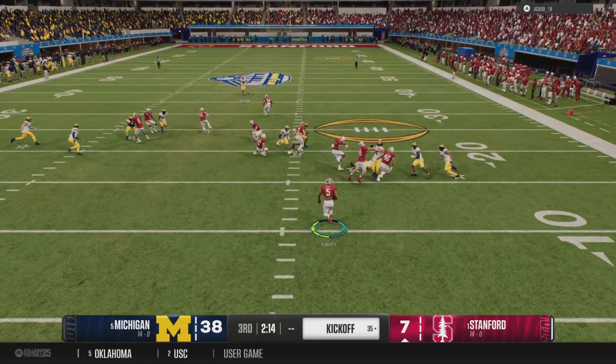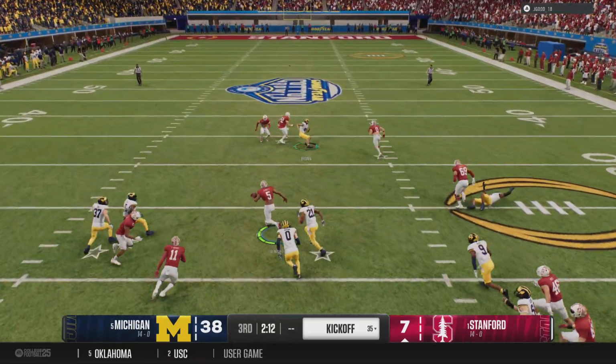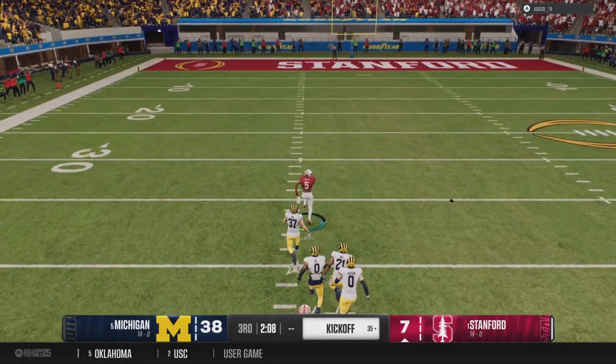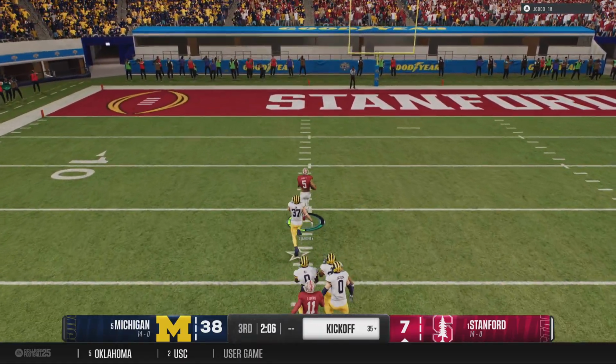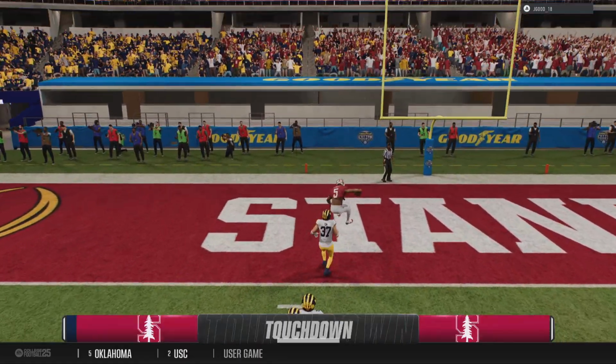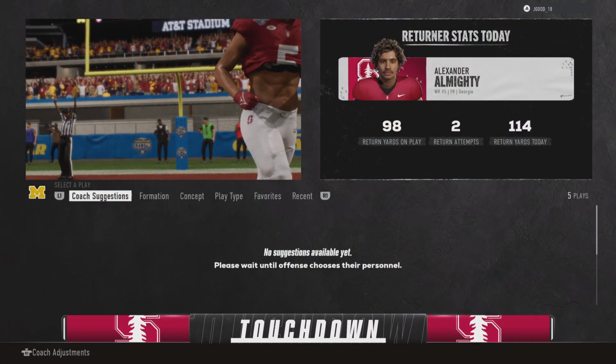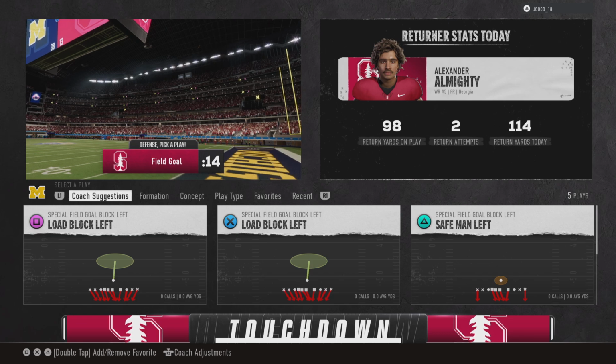And he takes this from inside the 5. Oh, he's got a crease here. Look out. Get some blocks. Can he make it? Yes, all the way to the house. Touchdown. A kick return for a touchdown in a playoff game.